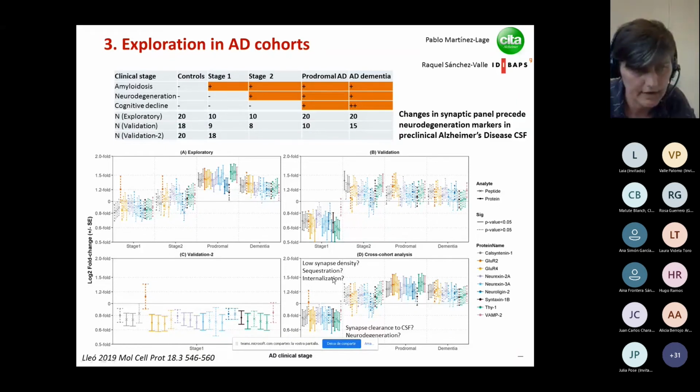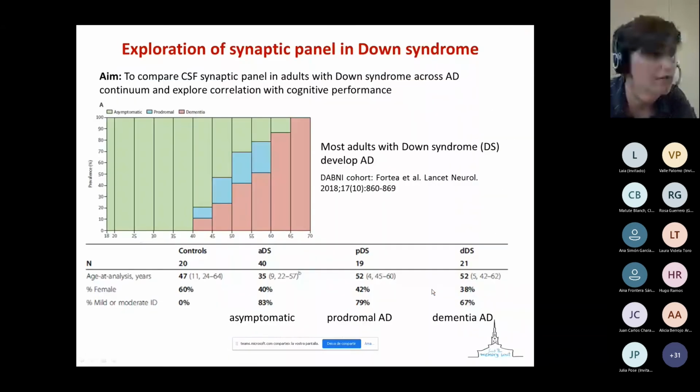And then in the later disease stages, there seems to be an increased clearance of the synaptic proteins into the CSF. Whether this is specific to the synapse degeneration or even later neurodegeneration is as yet unclear. So we wanted to follow this up, particularly as we were interested in preclinical AD.